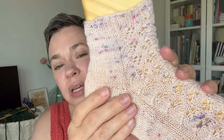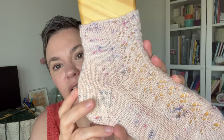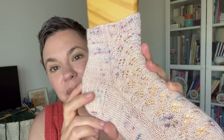Here's the tag, Numana Yarns. It's a very local to me yarn dyer, and it's called Barbary Sock Base. It is 80% superwash merino, 20% nylon, and in 115 grams it is 384 meters, which does make it a slightly plumper sock yarn. It's been really nice to work with, and it is this sort of pale peach color with little speckles.